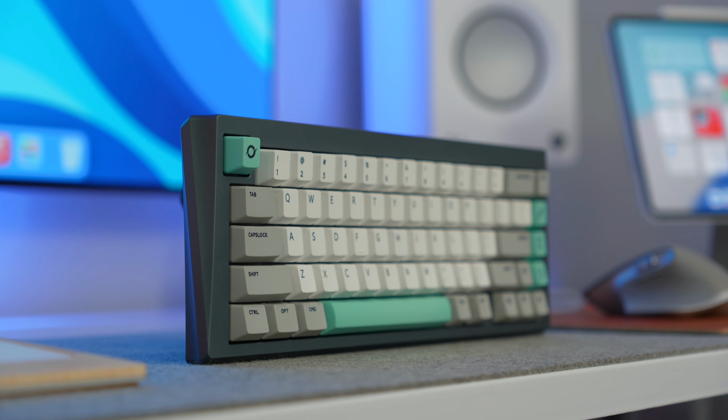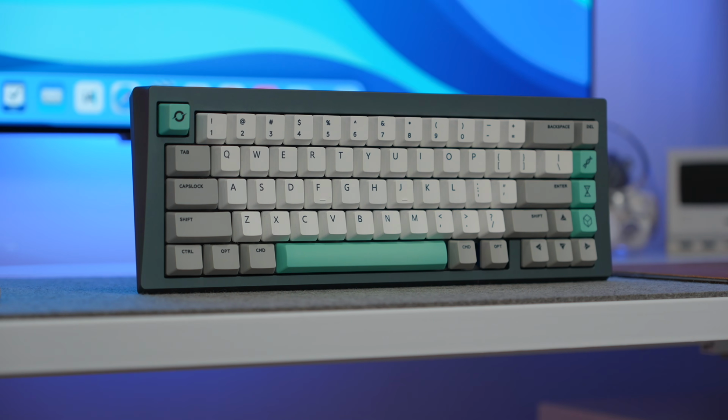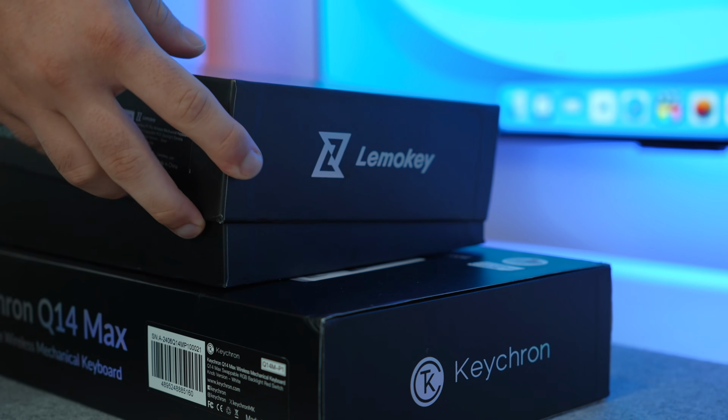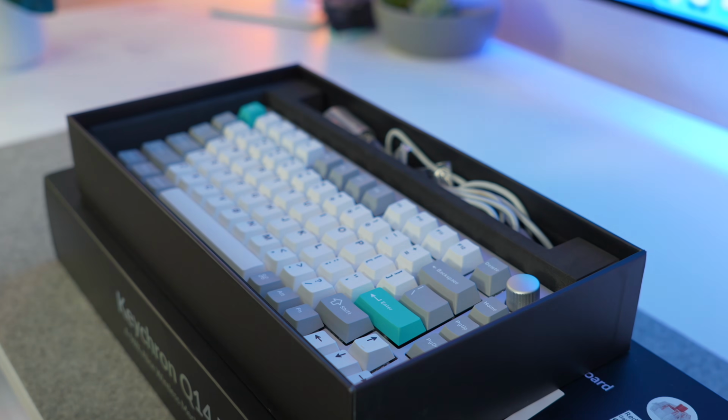Now, this wouldn't be a desk setup upgrade if we didn't have some new keyboards to check out, and I got 2 new keyboards that are from Keychron, who were kind enough to send over a bunch of stuff.